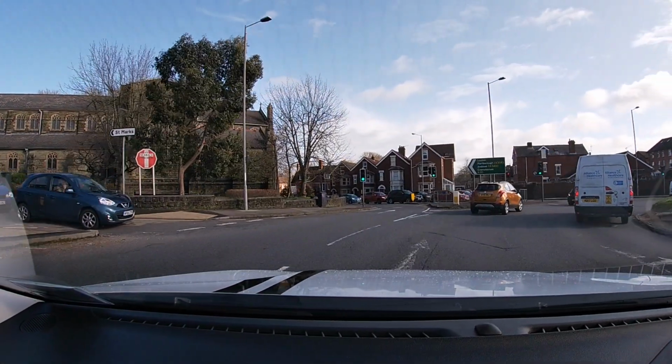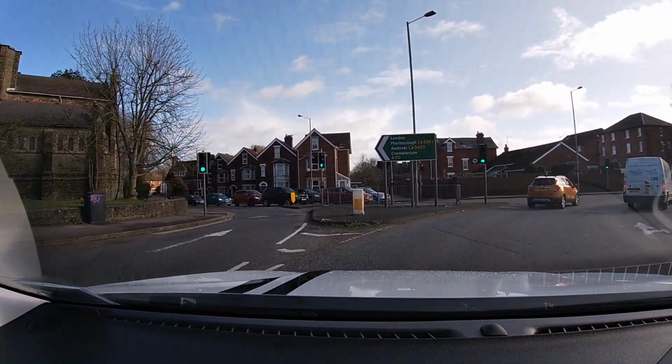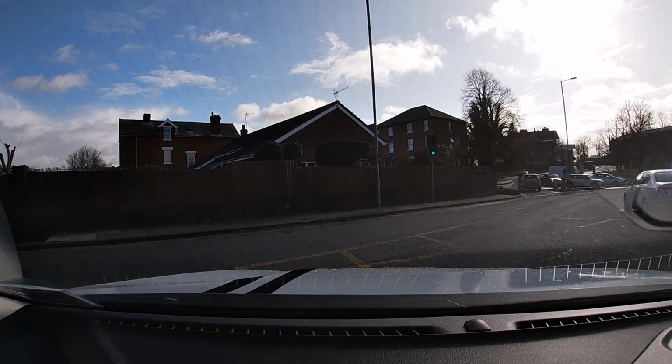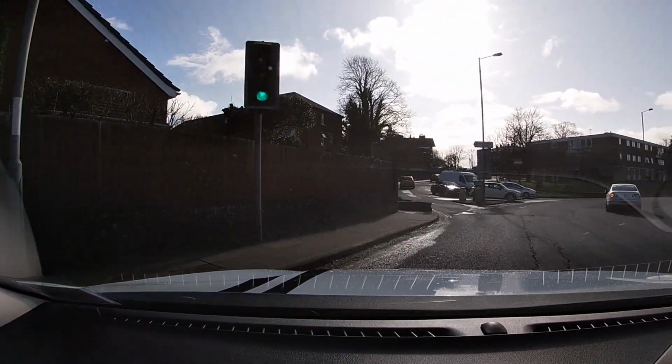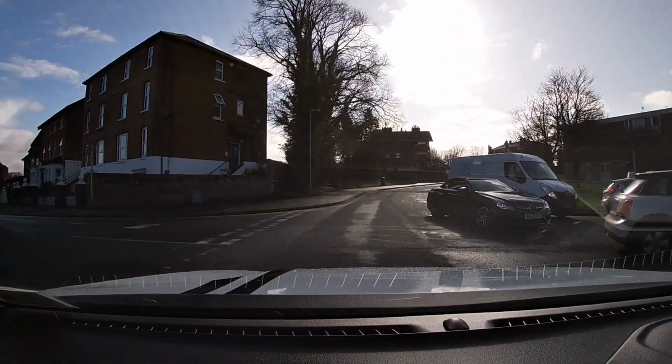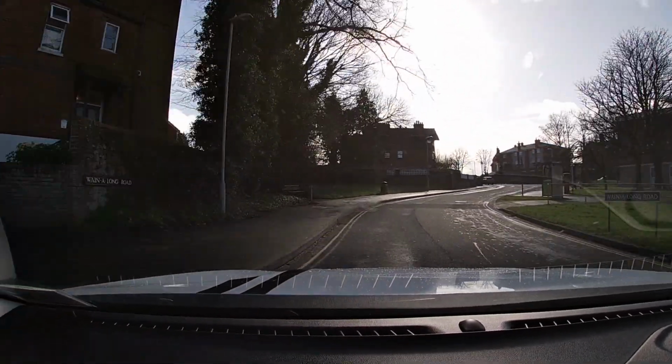At this point we check our centre mirror, left signal. Lights are green. Then we drive straight to the light stanchion and traffic lights, get near to the curb line, make the turn, cancel the signal to avoid confusion with that left-hand junction just inside it.